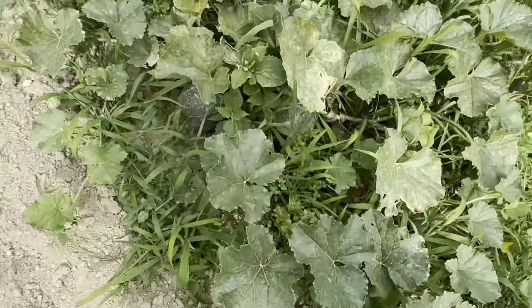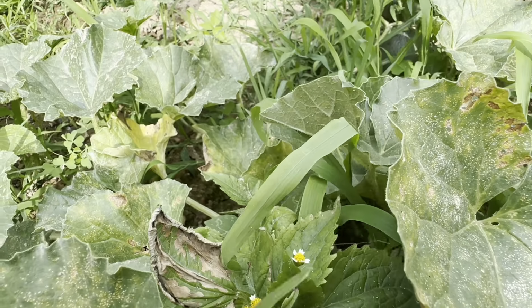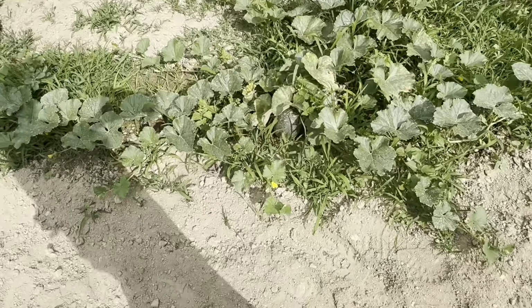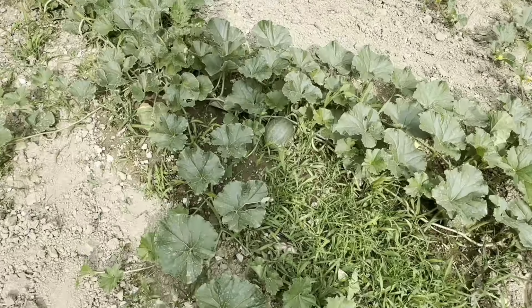Right here's one. Two. Starting to get that good webbing on it. I think this one's a little older than the rest of them. It'll probably get ripe first. The rest of these do too. There's some more.